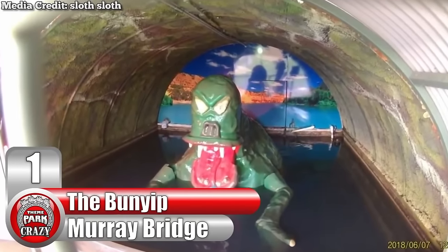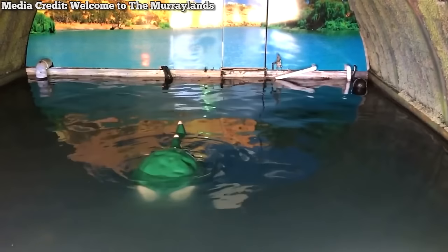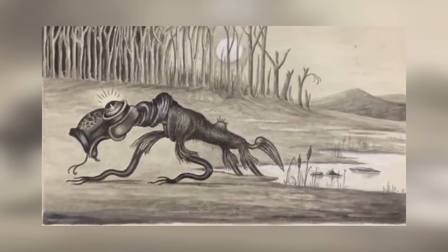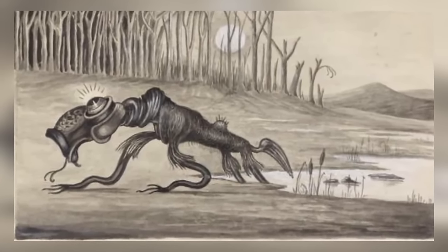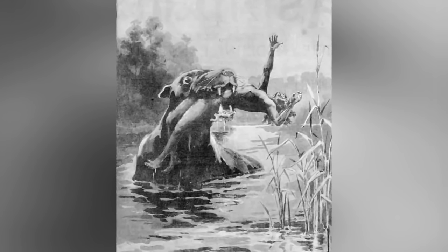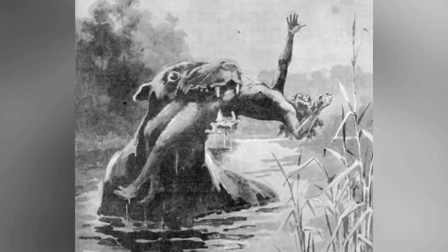Number 1. Birth of the Bunyip, located at Australia's Murray Bridge. This animatronic won my poll in a landslide. Originating from indigenous Australian mythology, the Bunyip is a mythological water-dwelling creature. Also known as the Muljawonk, it is said to inhabit areas like swamps, riverbeds, and creeks, coming out at night to devour any human or animal in sight.